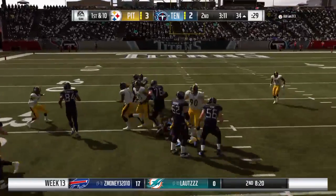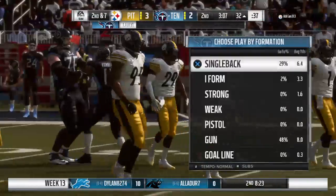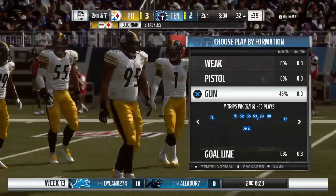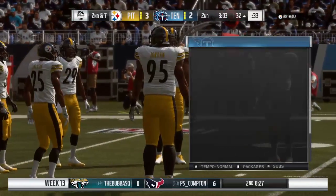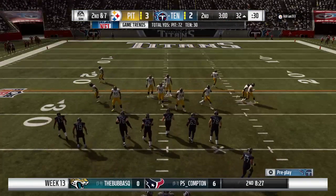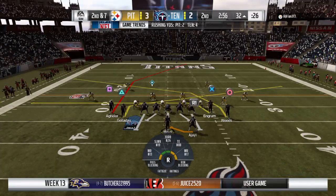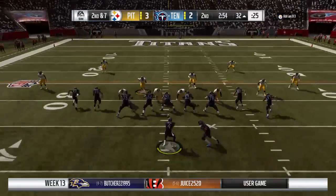Now it's Ajayi, and not much running room. Down to the 32. A gain of 3, 2nd down. They tried a quick hitter inside, but that one was swallowed up because what they're hoping, those big defensive linemen will take the bait and move laterally and open up a crease that they can run through. Didn't happen on that play.